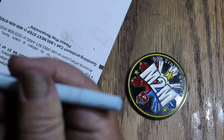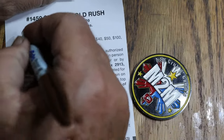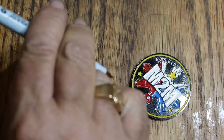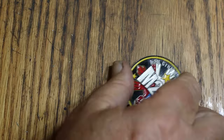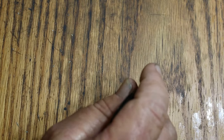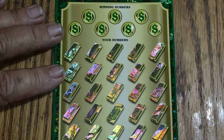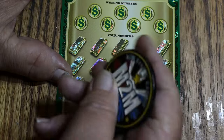Where's the pin? All right. So, on to the next. That was ticket three. Then there was a whole stretch of losers. And then we come to ticket eight. And we'll see what happens here.